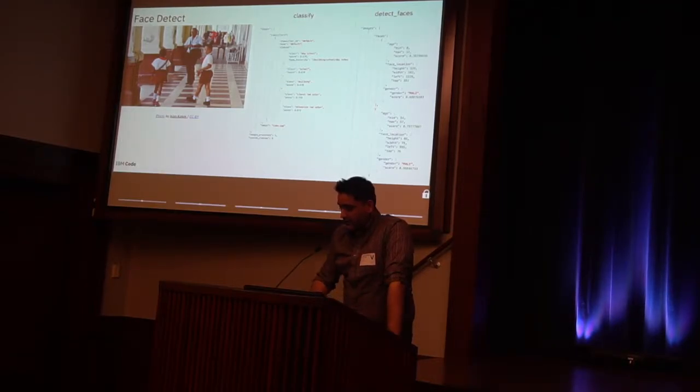A lot of developers ask me what's good enough, and that entirely depends on your use case. If you're scanning for tumors, then you want to be very sure. But if you're scanning for vehicles, maybe it's okay to be off by a couple of dozen vehicles.